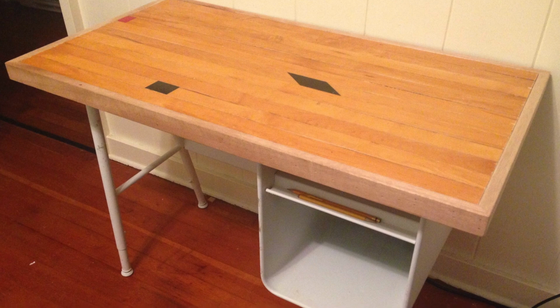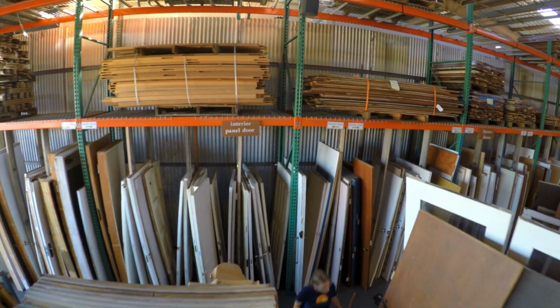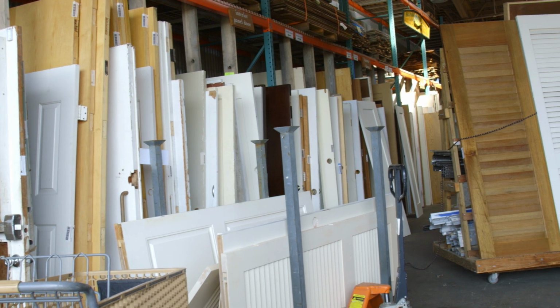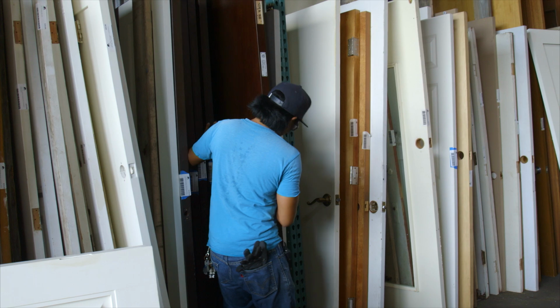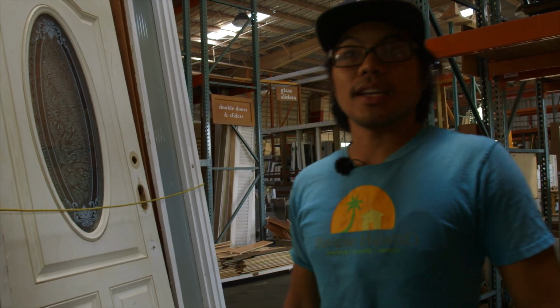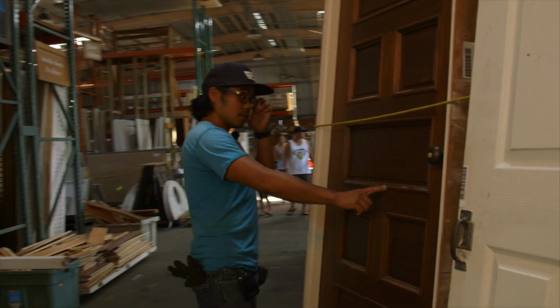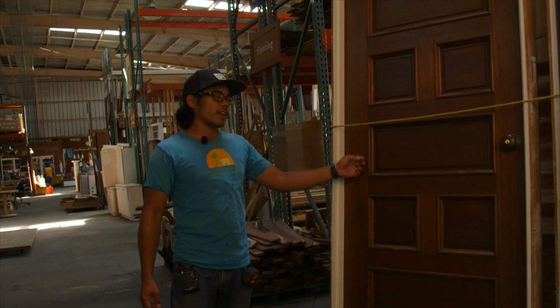Let's take a walk inside, starting from the back. This is our door section: interior doors, exterior doors, maybe just frames. We get brand new doors, as you can see, never even used. Solid core. Whew, it's heavy. Some things we get are just kind of amazing. Take a look at this one. Beautiful. Mahogany in the jamb, ready to go. For the price, half off guaranteed.